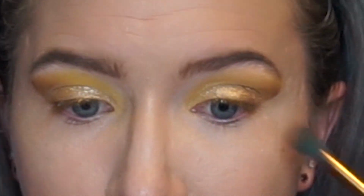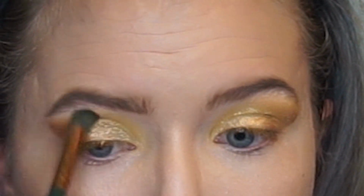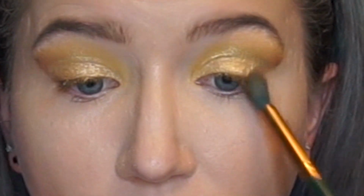And then take the fluffy blending brush and dip into Raise and blend out that edge of the shadow stick. Then take a brown eyeliner, this is Urban Decay Smog, and line the lash line.